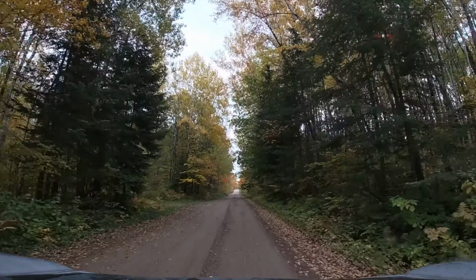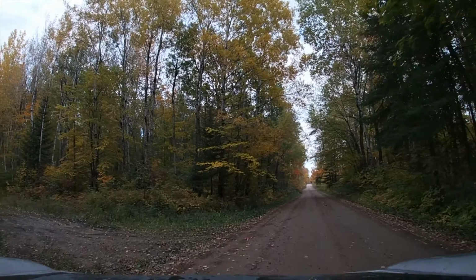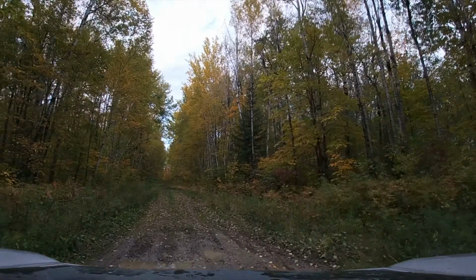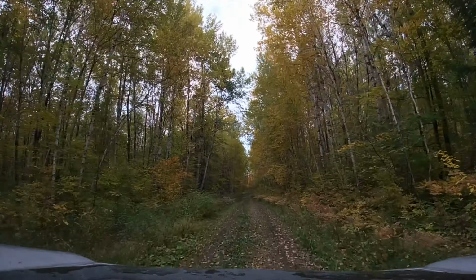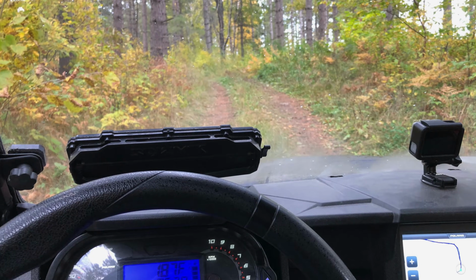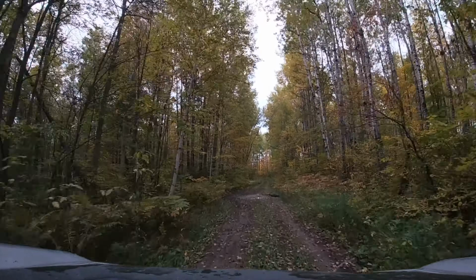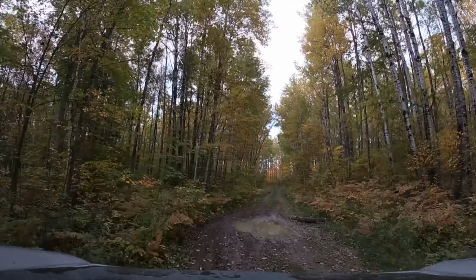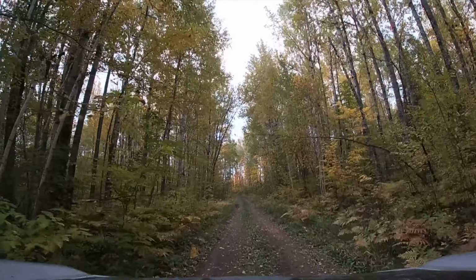We wouldn't have known to go there if it hadn't been for the Polaris Ride Command. The Ride Command is really a great feature, and it's expensive. At the time in 2018, I think it was $750 or something like that, and I think the 7S now is over $1,000, $1,100, something like that as an option. But I'm telling you, it was worth it.